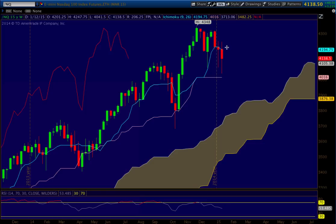We could see some sideways action, or if we do sell more, we do have support at 40.16 at the Kijun-sen. Kijun-sen has been holding over time quite well. Like we got one close under the Kijun-sen here, and then uptrend resumed. So that's what we have going on for NASDAQ. We also have some tech earnings coming up that could move the NASDAQ around quite a bit. So we will see.